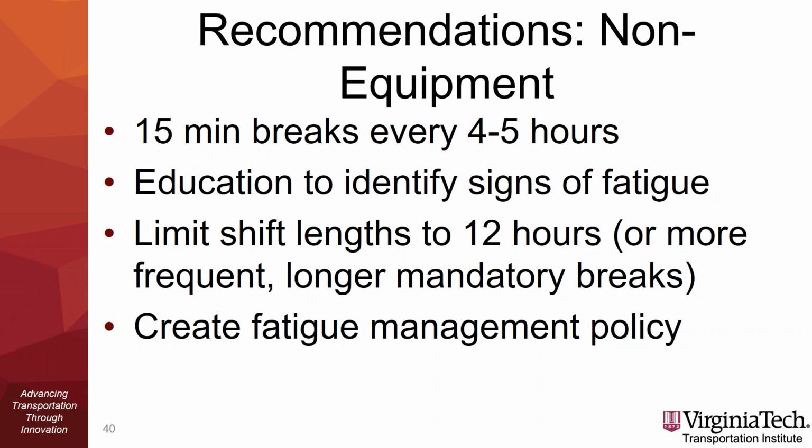All the fatigue related information is all the same. So it's already been developed. It's free. And it does provide a lot of really good information for operators to just identify the signs of fatigue and the importance of fatigue while driving.